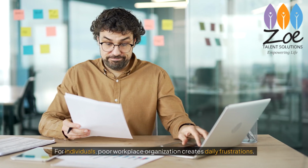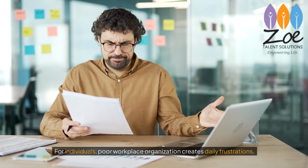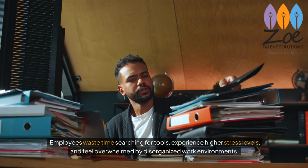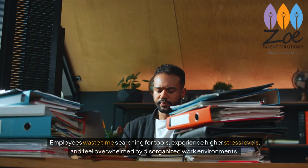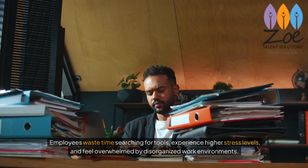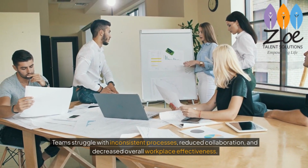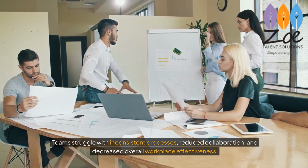For individuals, poor workplace organization creates daily frustrations. Employees waste time searching for tools, experience higher stress levels, and feel overwhelmed by disorganized work environments. Teams struggle with inconsistent processes, reduced collaboration, and decreased overall workplace effectiveness.